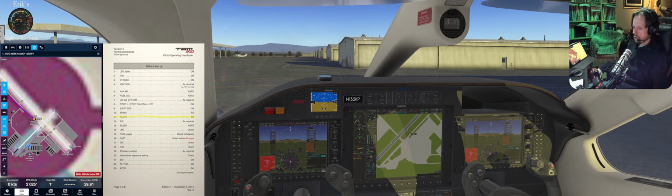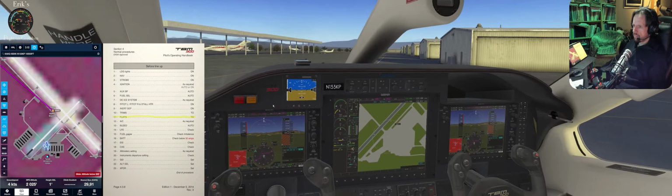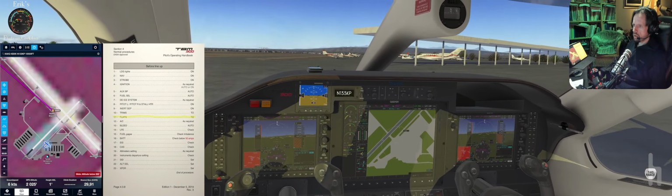Okay, so gonna just do a call on CTAF, 123.0. Can I just confirm that? Yes. Marana regional traffic, TBM 133 Kilo Papa, taxiing runway 30, Marana. Parking brake off. And the TBM is leaping away. So I'm gonna pull it back into taxi range, or beta as it's sometimes called.